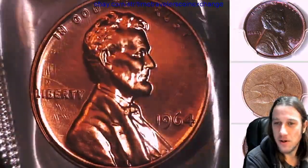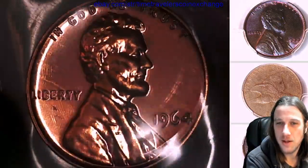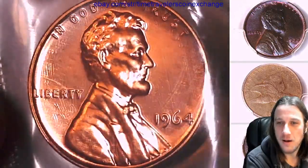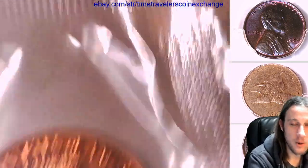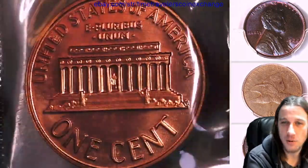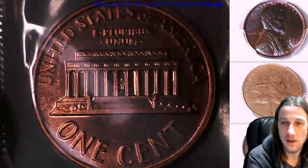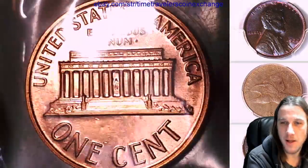We're about two-thirds of the way through this roll. We found a couple of toned coins, nothing in your face, oh my god. But we have seen a lot of really beautiful, much higher quality proofs in this roll than we did in the 61s and 62s and 63s that we looked at. So I am happy there.